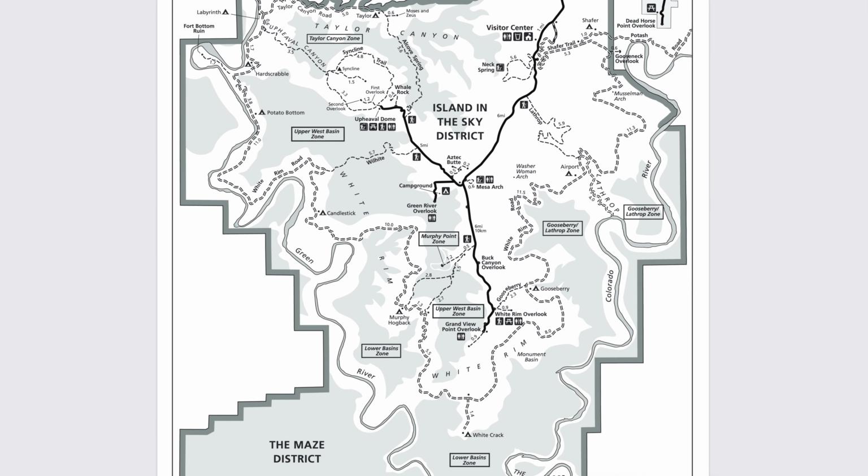Island in the Sky is the most accessible district, offering expansive views from many overlooks along the paved scenic drive, including several hikes of varying length and a moderate four-wheel drive route called the White Rim Road.